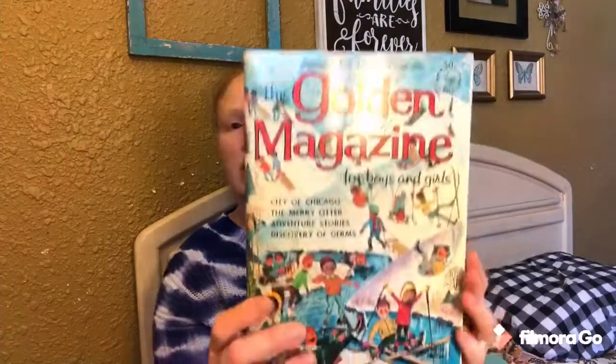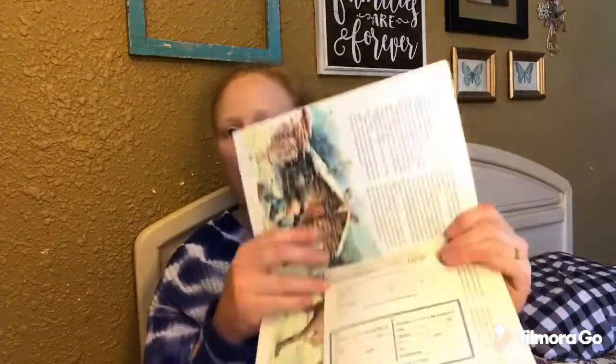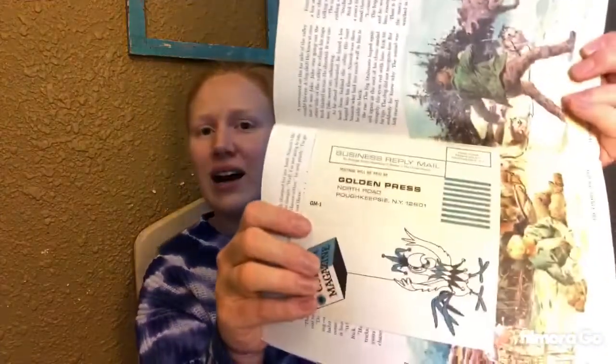This was super cool. It's called the Golden Magazine for Boys and Girls. So I thought that was really cool. Has the price of 50 cents up there. And this one, does it say the date on here? It says sweepstakes winners this issue. It is from January. I don't know if it says, January 1967 is when this issue is from. And it looks like this issue wasn't even read. It's in such good shape. It actually still has this little thing that you could rip out and send in to enter the sweepstakes. So I thought, how cool is that?